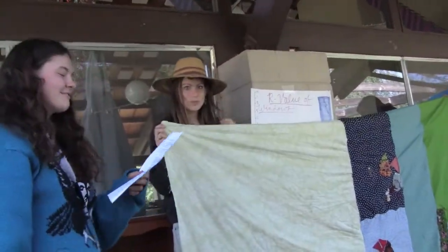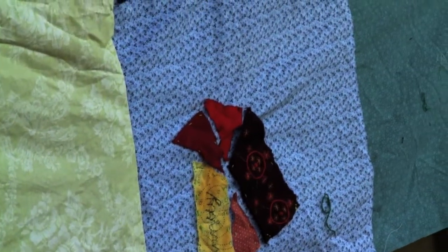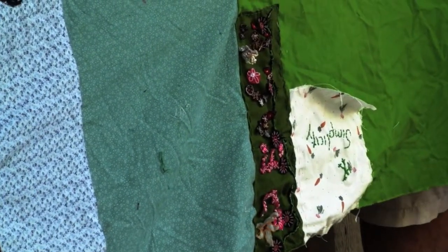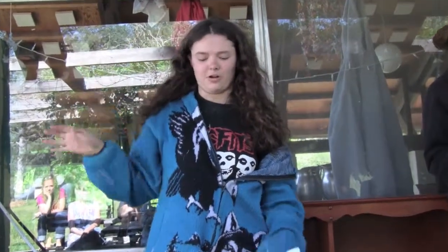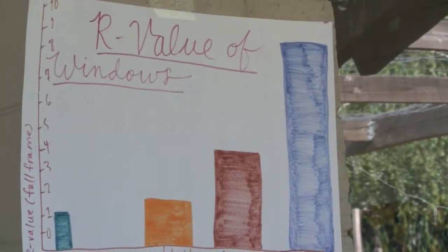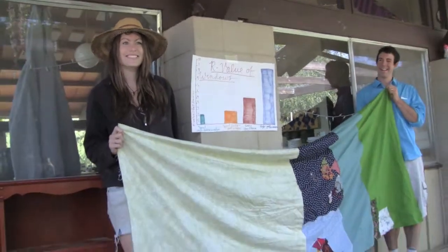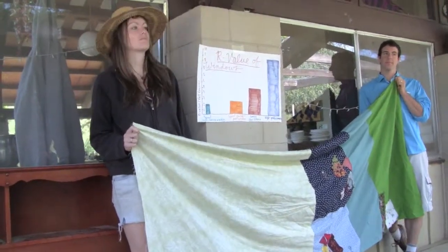I chose for my sustainability project to make an insulation quilt. The purpose of these quilts is to trap heat and increase the building's energy efficiency and energy conservation. And the way that this energy efficiency and conservation is measured is through a marker called R value. The highest R value a window can have is 9, which is pretty amazing. Single pane windows have an R value of 1. Adding an extra layer of warm insulating material onto the window can help it to trap heat and ultimately really raise the R value.